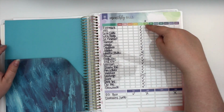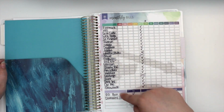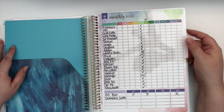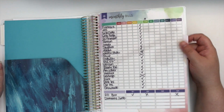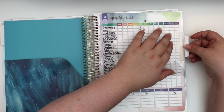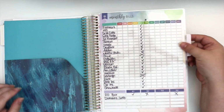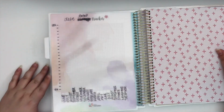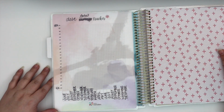This is just going to be checked off. This is each of my payments that I make every month for various things. This is just to make sure that I pay everything and don't miss anything. Actually, let me put this out more. So there's that. And then on the back, I've created a total debt tracker.